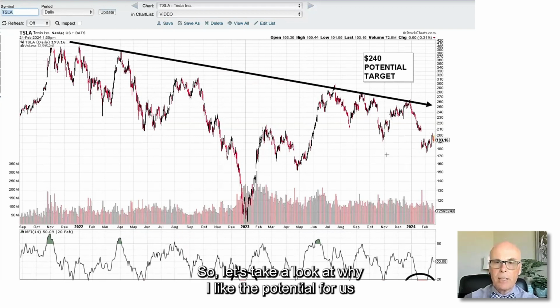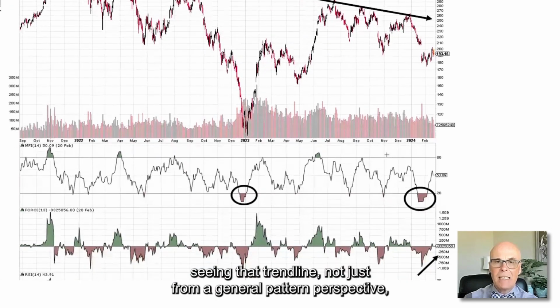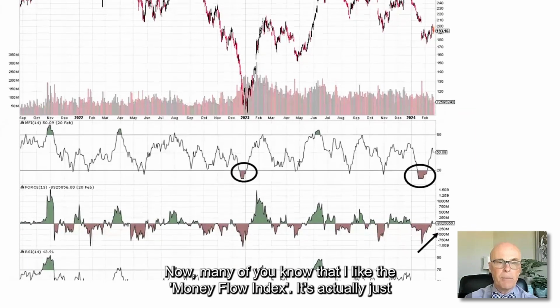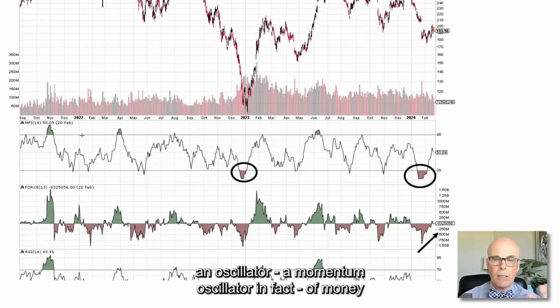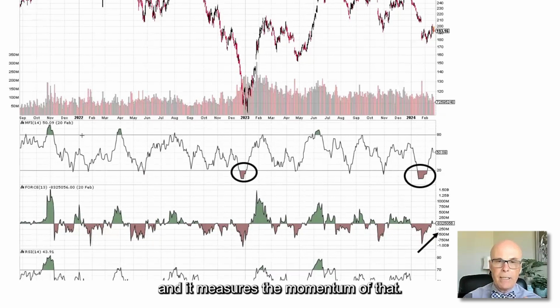So let's take a look at why I like the potential for us seeing that trend line, not just from a general pattern perspective, but from a momentum and force index perspective. Now, many of you know that I like the money flow index. It's actually just an oscillator, a momentum oscillator, in fact, of money flow, like how much money is moving into or out of a stock, and it measures the momentum of that.